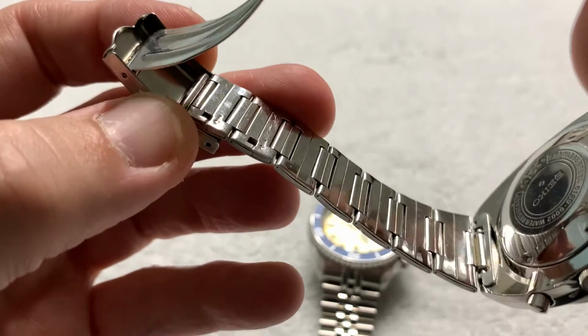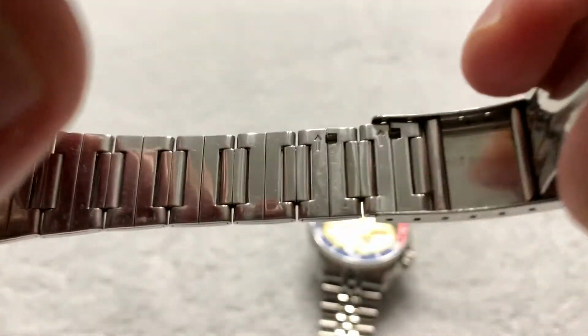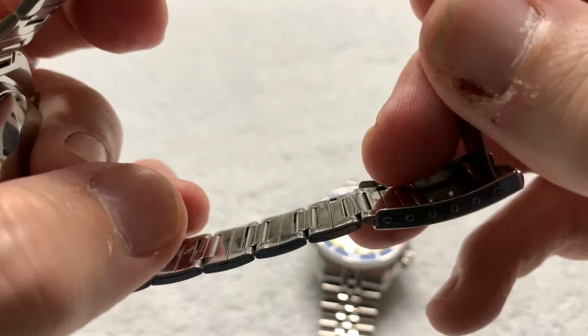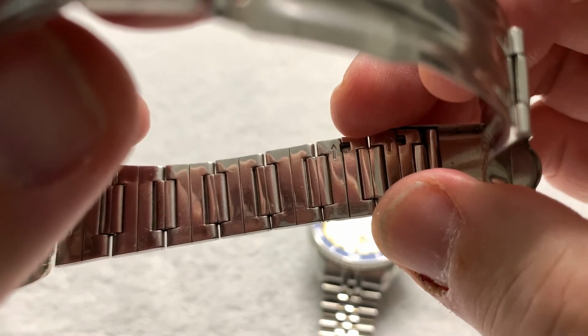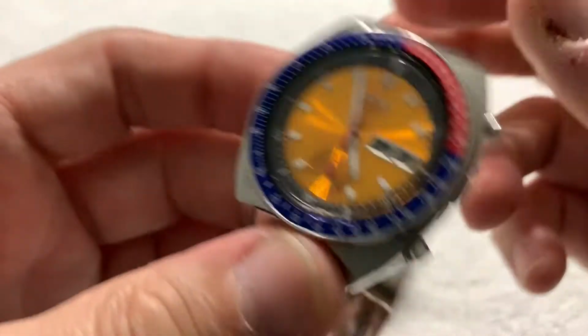fold-over links, which you kind of have to drive out from, well, there are little arrows, as you can see. You basically drive the middle part out, and you can see right there, you drive that part out, and then you can size it that way. It's not easy to do.